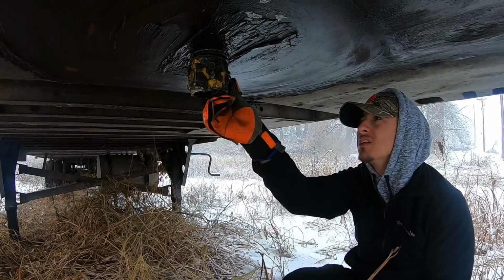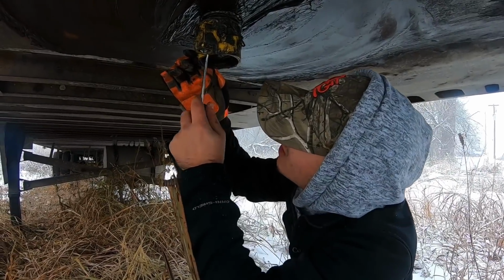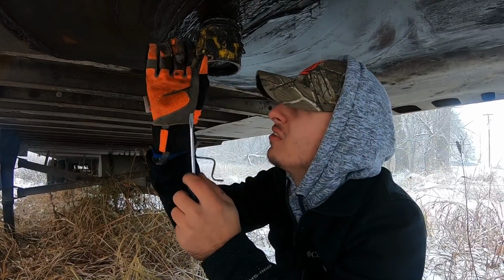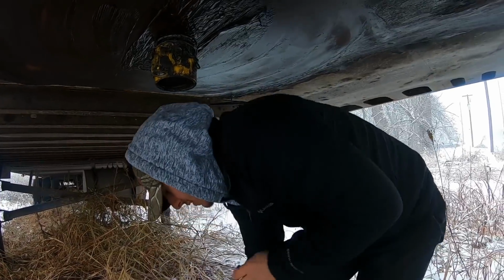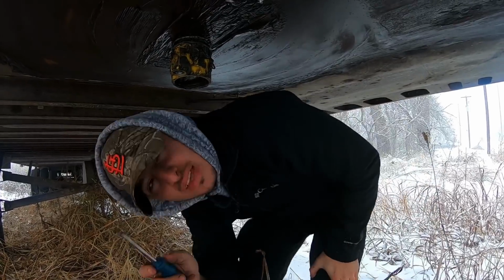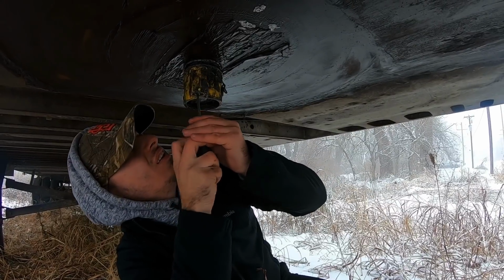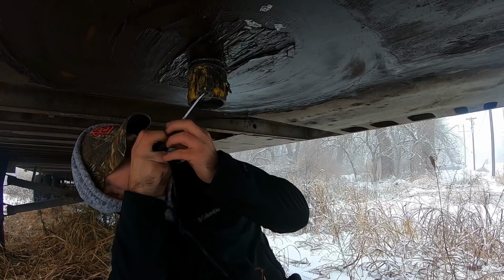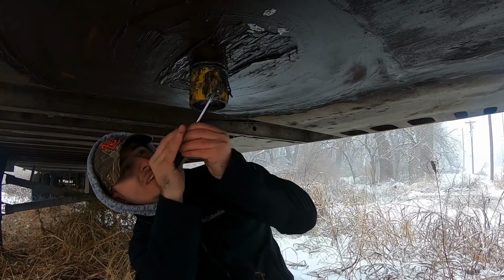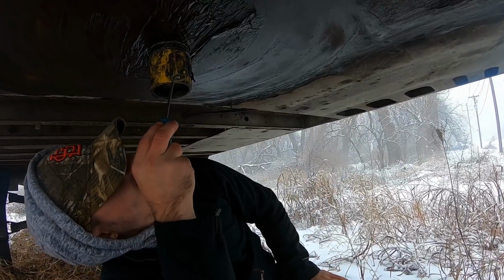I have to find something bigger to try to turn this now. Well, I forgot you have to kind of push it up to turn it. Okay. Do you want me to push it somehow? I don't know which way it goes. That's the problem.